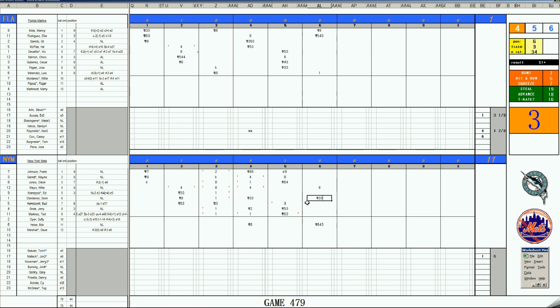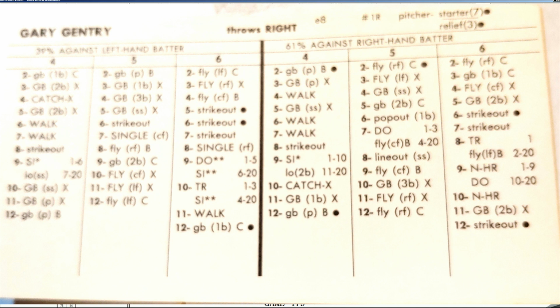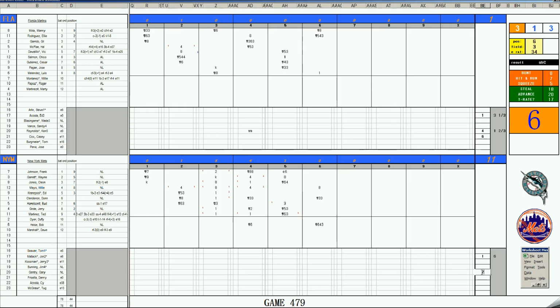11-1 in the 7th. We're going to turn to the Met bullpen. Gary Gentry will come out. Gary Gentry, of course, won one of those 1969 World Series games against Baltimore. This is his 1970 card. Was penciled in as the number 4 starter until the Mets were looking at relief help and couldn't find any, and they found Jim Bunning as starting pitching help. So Bunning went into the rotation, and Gentry got kicked to the pen. So if Bunning were to falter this year, Gentry would take up the 4 spot.